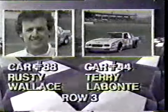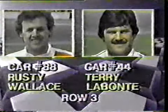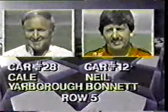In row 3, St. Louis, Missouri driver in the Pontiac, number 88, Rusty Wallace, and beside him, Chevrolet 44 for Texas, Terry Labonte. Row 4, the Ford number 94, Richard Brooks, the Junie Donlevy car, and beside him comes the Chevrolet number 5 of Jeff Bodine from New England. In row 5, two-time winner here at Richmond, and the Chevrolet number 28 houses the man who won Daytona last week, Cale Yarborough. Beside him in the 10th position, number 12, Chevrolet for Neil Bonnet.